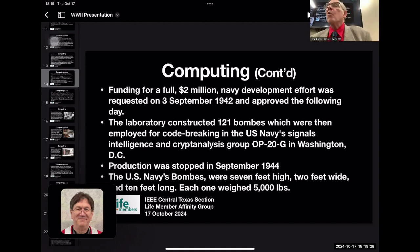So the laboratory constructed 121 bombs during the war, and they were used by the code breaking U.S. Navy signals intelligence unit in Washington. They finally stopped production in 1944 because by that time they really didn't need more of them. They could see the end of the war was in sight, and they could more than handle the German message traffic at the time.